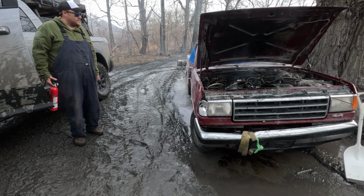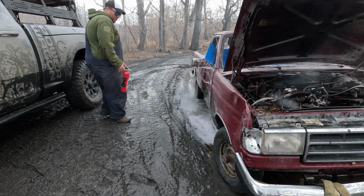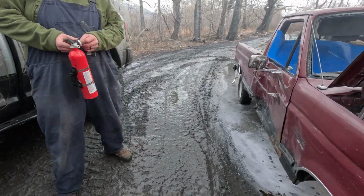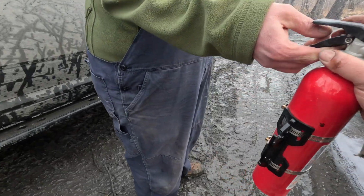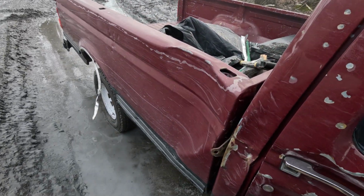So this thing spilled a little oil. I feel bad about that. This thing's almost gone. I'm gonna throw it in there with you. Okay. And then I got another brand new one I'm gonna put in there with you, just in case. Just in case. I don't even know if it'll run again after that.